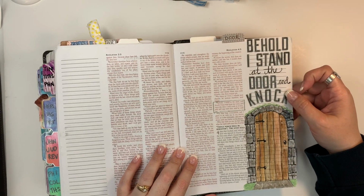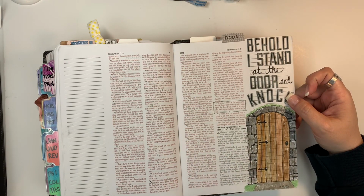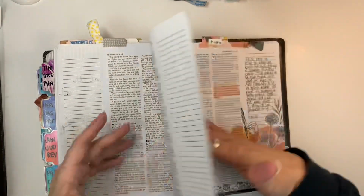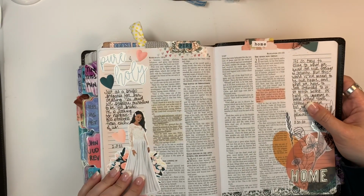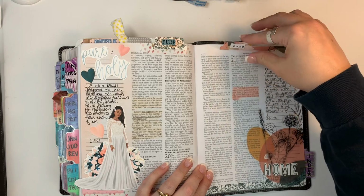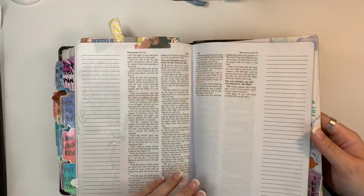Anyway, this one in Revelation, behold, I stand at the door and knock. I just drew that, and I believe that's watercolor and pen. And this one, these were some printables from Faith Heirlooms, I think. And another illustrated faith page here. This one was from 2021, and this one was from 2020. And I think that's it.